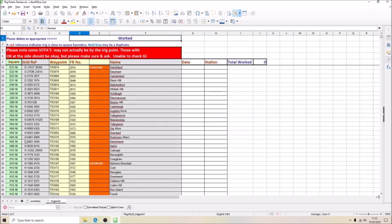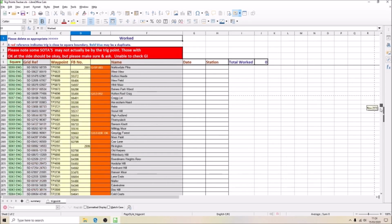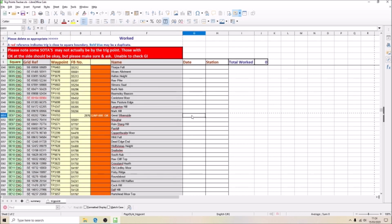The squares are down this side. Okay. You could absolutely take forever scrolling through this lot. Look at this, it's absolutely hundreds. But if you scroll down Sierra Echo 07, we see Great Whernside. Right, so you've worked someone on that, you worked Great Whernside. Put the date in, I'll just put today's date. And put the call sign in of the chap you worked. You might have worked me. M0RSF stroke P.